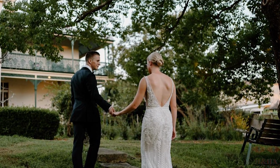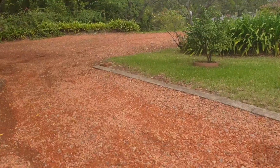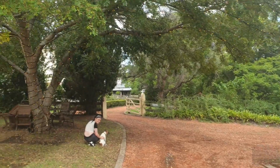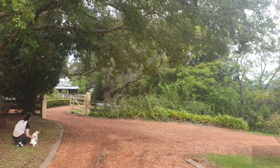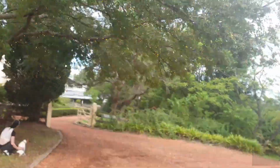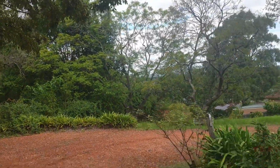We did try and have a little look at the rectory, but it does appear that there were people there at the time, so we didn't really want to get too close and invade anyone's property. I wish I could get down there and record, but there's someone sitting there. Let's see if I can get it over that way.